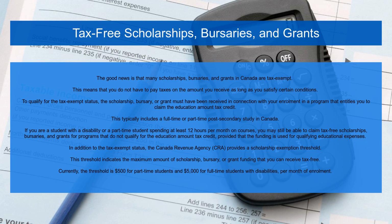The good news is that many scholarships, bursaries, and grants in Canada are tax-exempt. This means that you do not have to pay taxes on the amount you receive as long as you satisfy certain conditions. To qualify for the tax-exempt status, the scholarship, bursary, or grant must have been received in connection with your enrollment in a program that entitles you to claim the education amount tax credit. This typically includes a full-time or part-time post-secondary study in Canada.